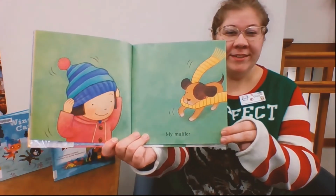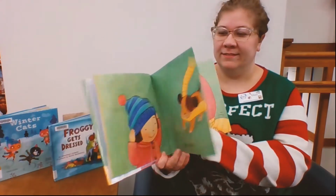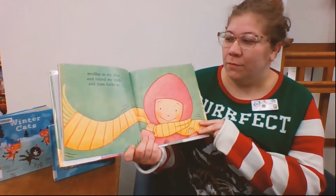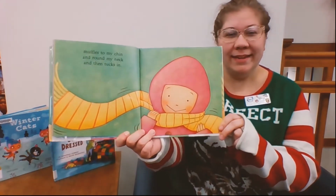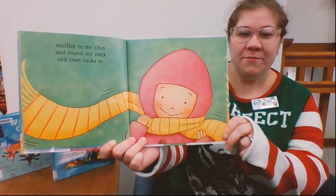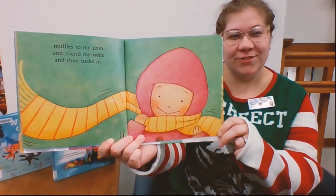Next, I need my muffler. My muffle muffles to my chin, round my neck, and then it tucks right in. Another name for a muffler is a scarf.